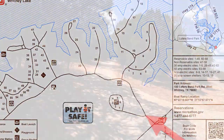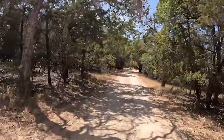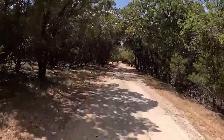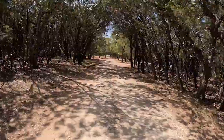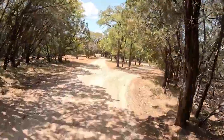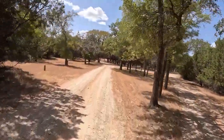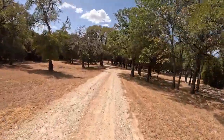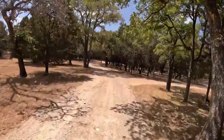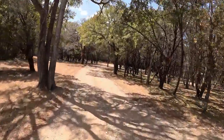This is the group camping loop. Group loop. I visited this campground 2 years ago, thereabouts. It's actually the very first official camping trip with Trudy Thunder, our Super C.